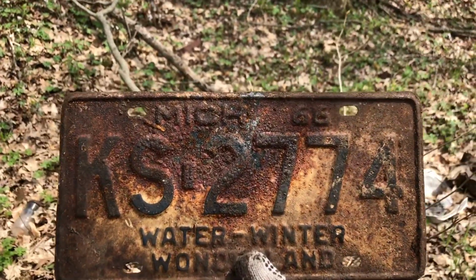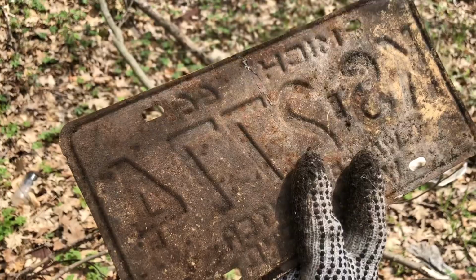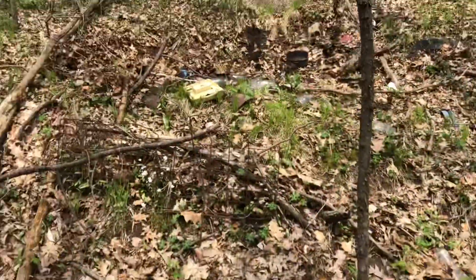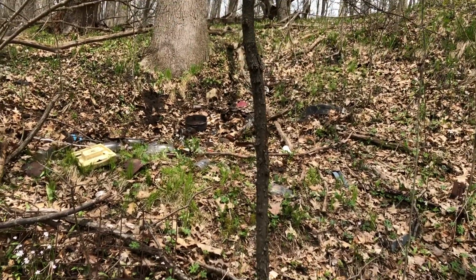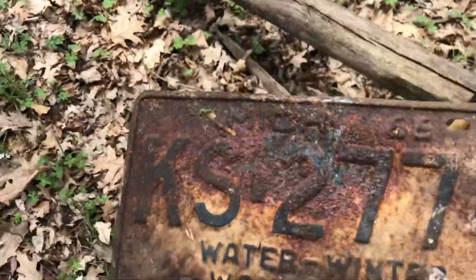Michigan license plate, 1966, Water Winter Wonderland. That's pretty cool. So 1966 gives you a rough idea of the time everyone started dumping bottles in here. But there's newer ones in there too, and some that I can see probably date back to the 40s or 50s.